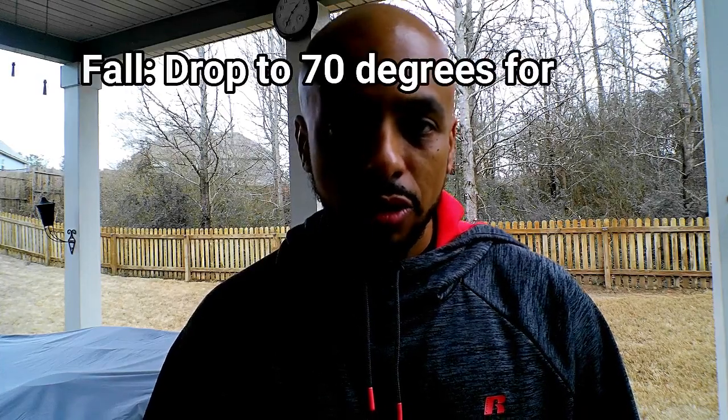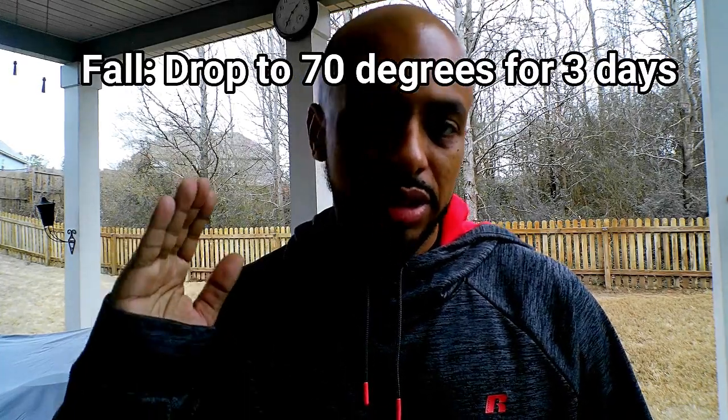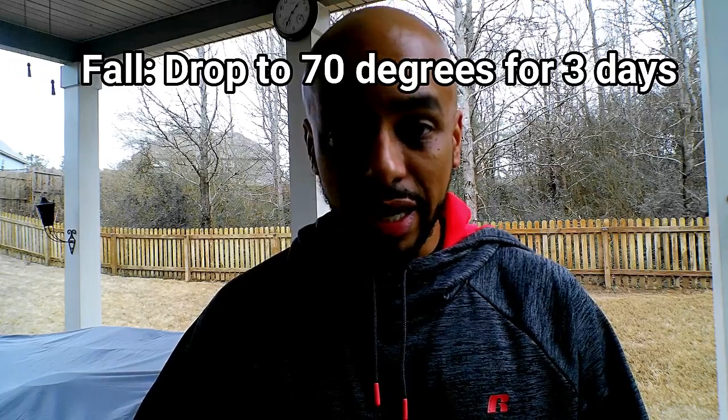So a good time to apply your pre-emergent in the fall is when soil temperatures drop to 70 degrees and it stays 70 degrees for about 3 to 4 days. That's a good time to apply a pre-emergent. Here in Georgia, we apply it sometime around September 15th.